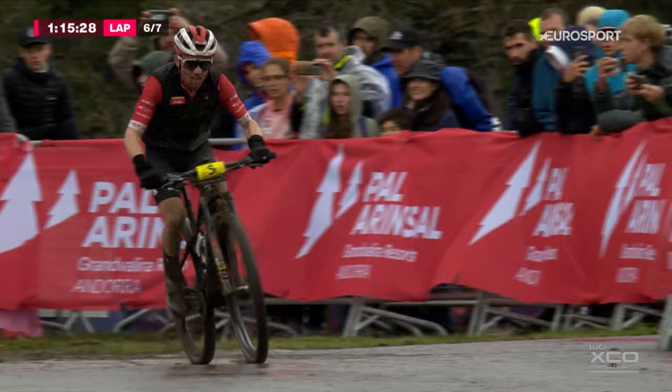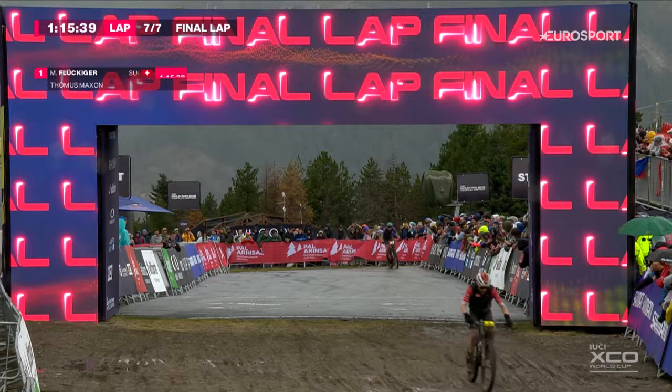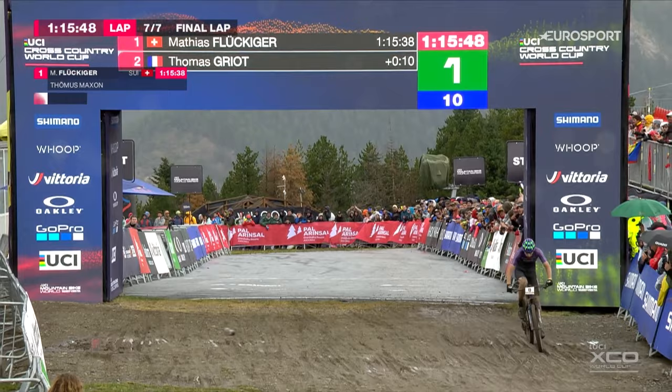9 seconds, 7 seconds, whatever it is, can disappear in a heartbeat as Mathias Fluckiger then leads the race on the last lap. But there is the rider hunting him down. Thomas Griot closes in. One to go here in Pal-Arinsal, Andorra, and it might just be a battle royale. The final lap.